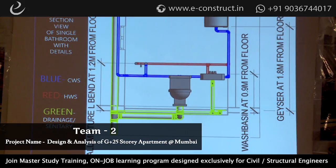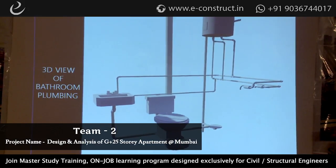This one is a section view of a single bathroom with details, which is having the blue one for the cold water supply, red one for the hot water supply, and green one for the drainage and sanitary. In this one, you can see the wall mixer blend, which is having a height of 1.2 meter from the floor, which is a standard height, and wash basin having a height of 0.9 meter from the floor, and also the geyser, which is 1.8 meter from the floor, which is a standard height for everything. This is the 3D view of the bathroom plumbing.